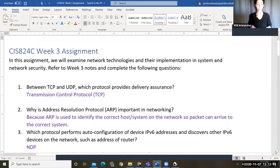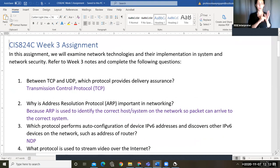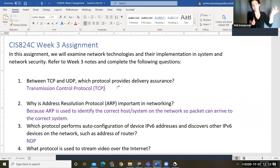For this week's assignment, we just refer to the notes and answer the questions. So between TCP and UDP, which protocol provides delivery assurance? That will be your Transmission Control Protocol, TCP. It does a three-way handshake. So it's like your delivery person that asks for your signature before giving you a package. Whereas UDP, it just drives by and throws that package in front of your door. Whether you get it or not is really up to fate, right?